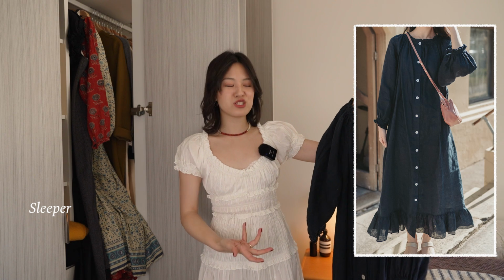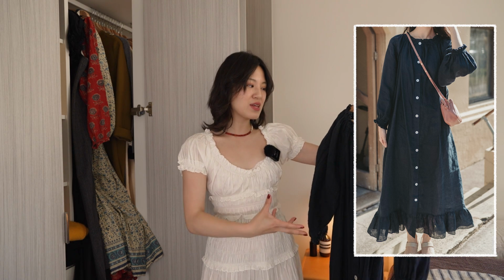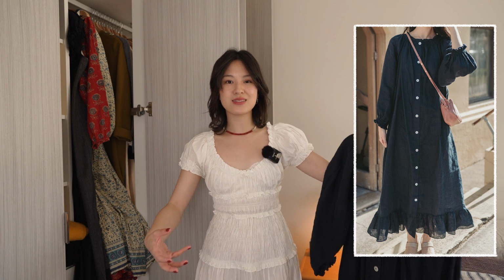This is my Sleeper linen dress. It was a huge splurge at the time, but 5 years later, I can say it's worth it because it's still one of my most treasured pieces. Navy linen, white buttons, so loose, voluminous, relaxed, but I love wearing it because it's so comfortable in summer.